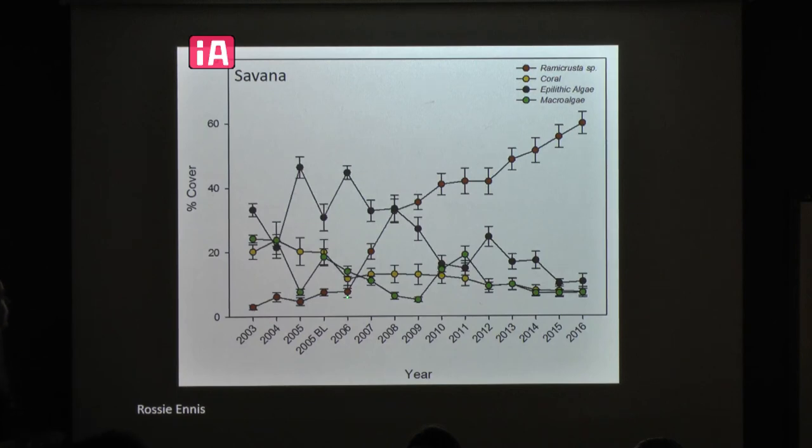If you look at, this is Ramicrusta, coral cover, epilithic algae, and macroalgae at that site, Savannah, since 2003. So here's the 2005 bleaching event. You can see coral cover dropped. That's not coral cover, that's algae. Coral cover dropped in 2006, and there's that decline again. And you can see when this starts to decline, here's Ramicrusta, once the 2005 bleaching event happened, it just started to tick up and up and up and up. And Savannah is one of three sites where this is happening.